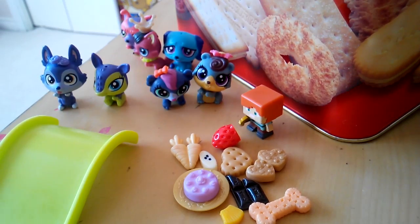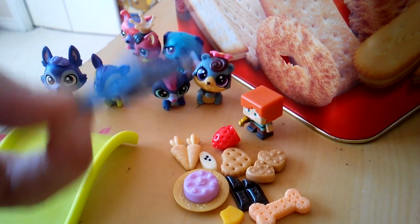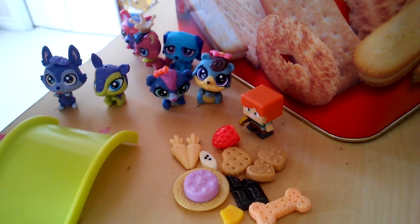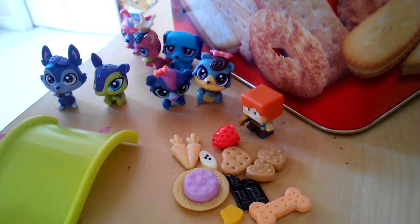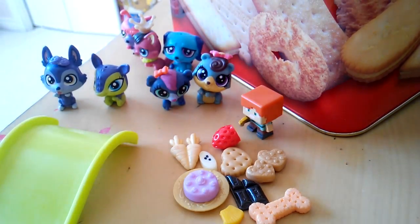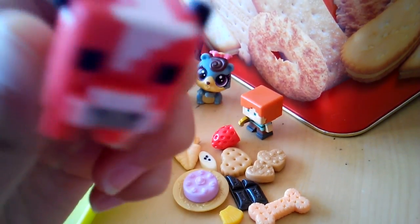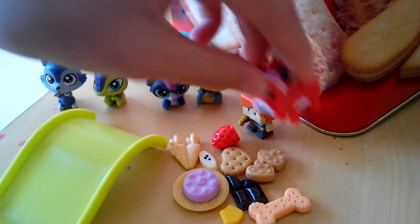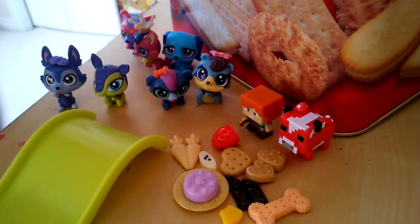Oh yeah, next off, I might show these phones next time or later when I'm done with this. Oh yeah, this is another blind bag that my friend got me and I didn't lose. So this can be another stuffed animal that I can use for RPS.